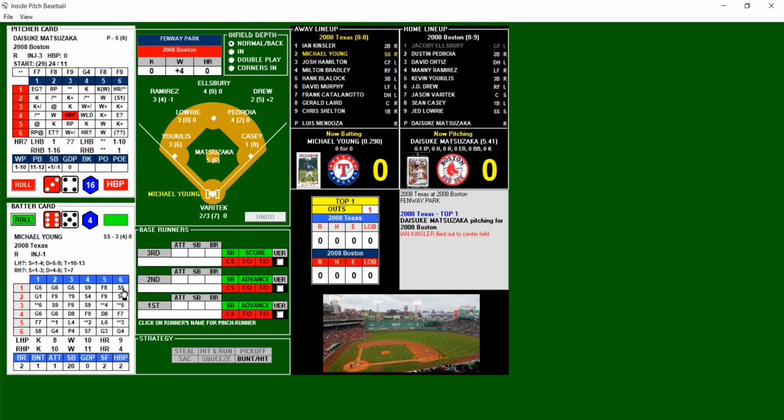So he doesn't get hit by the pitch, he avoids it, and he rolls a 6-5, column 6, row 5. That is a double star 3. And that is a fly ball out there to Drew. Drew goes back and makes the catch. 2 away, and that's going to bring up Josh Hamilton.